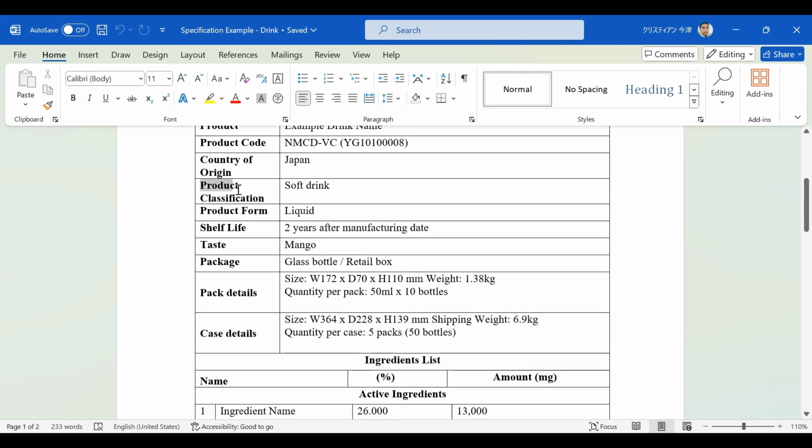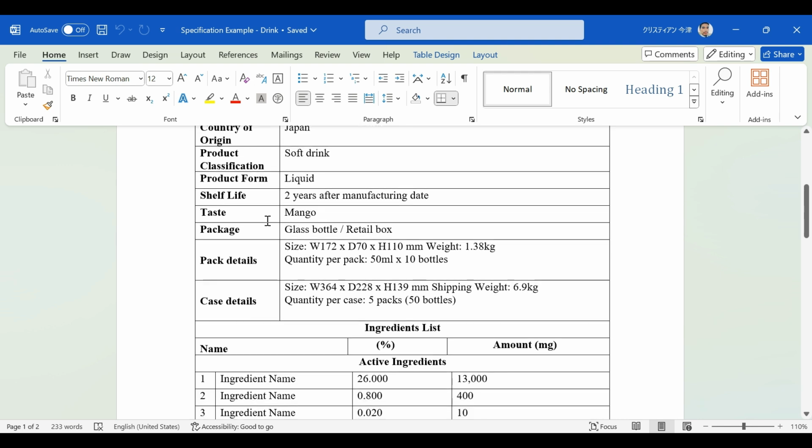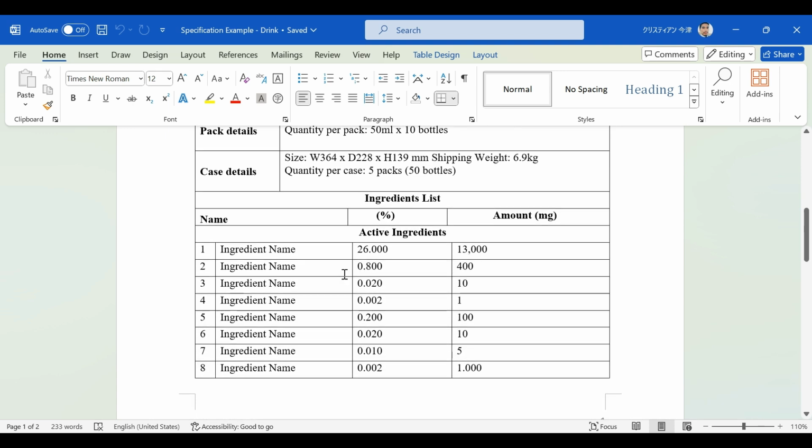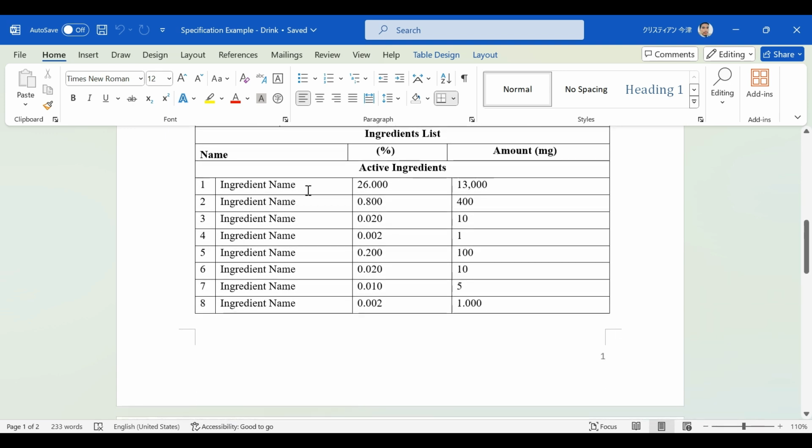When it comes to classification, all of our products are food products, either soft drinks or dietary supplements. They are never classified as medicines, so please be mindful about that. Sometimes the product specification will mention the shelf life and other physical properties and packaging explanation of the product. The main aspect here is to explain what the product contains, what the composition of the product is. And this is the ingredient list.